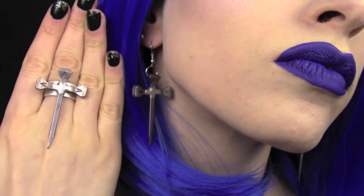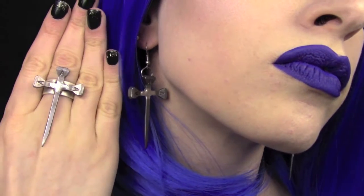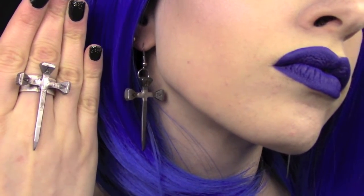And as far as jewelry goes, I just got these beautiful coffin nail earrings and ring from Horror Whore on Instagram. She makes these by hand, she soldered them together, and I just think they're absolutely stunning. Look at that. And of course, the fact that they're coffin nails makes it even better.